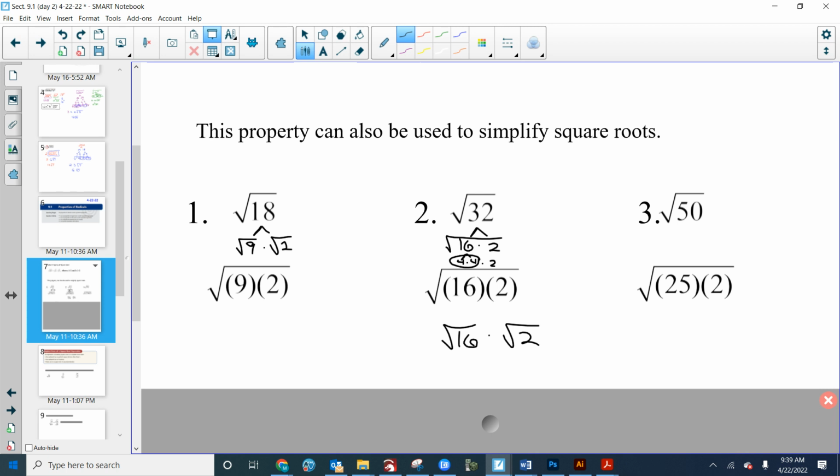Isn't the square root of 16 4? Same thing, just a different way of thinking about it. Does that make any sense? So what's our final answer in simplest radical form? 4 times the square root of 2. That's the same thing as 2 squared, 2 squared, but yeah, we would write 4.